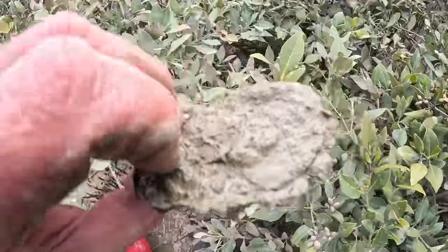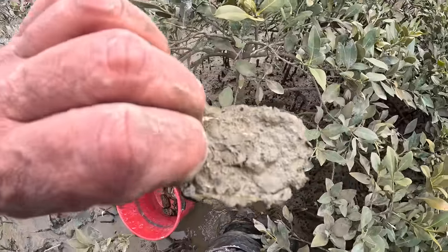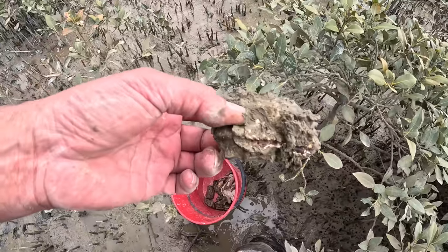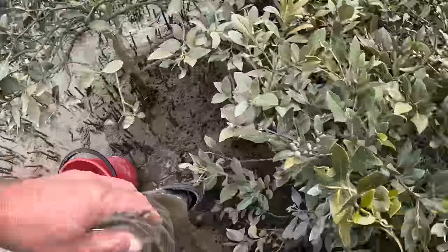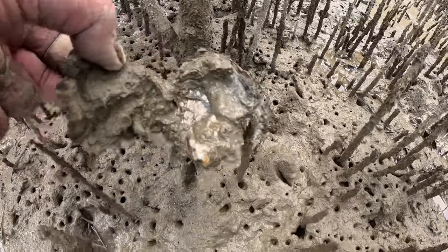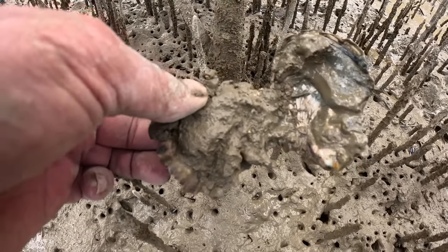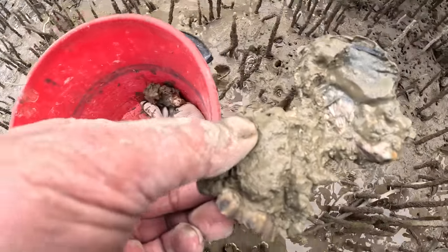Oh, wow. That's a good oyster for here, look. Considering it's got a lot of footprints, managed to come across this nice oyster. Yeah. This mangrove tree, let's get it out. Oh yeah, check that out. A couple of tasty big fat teal oysters. Look at that. Yum.